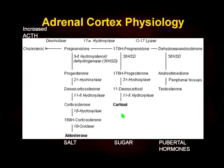Cortisol. If there's something wrong with your cortisol, it goes down, which tells your body ACTH is increased, and then things get moved along. So if there's a blockage someplace, things are pushed over to the right. If it's at 21, they're blocked here. If you're a salt loser, nothing goes down the salt, nothing goes down here, and everything's pushed over. So no salt, no sugar, but all the pubertal hormones, right? The 11, which was the answer, there's a block right below it. So there's a block here. Deoxycorticosterone, DOC.